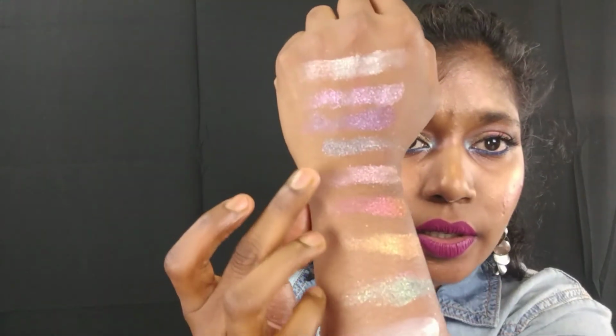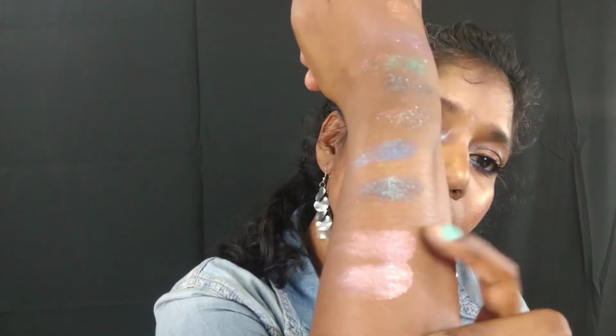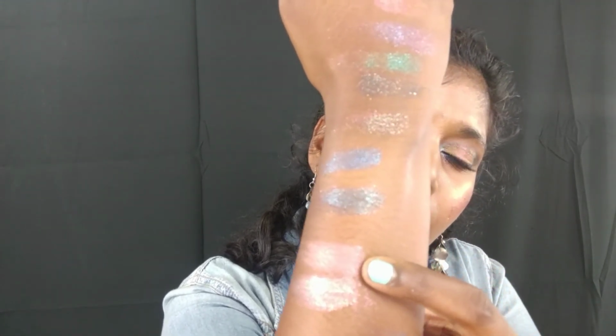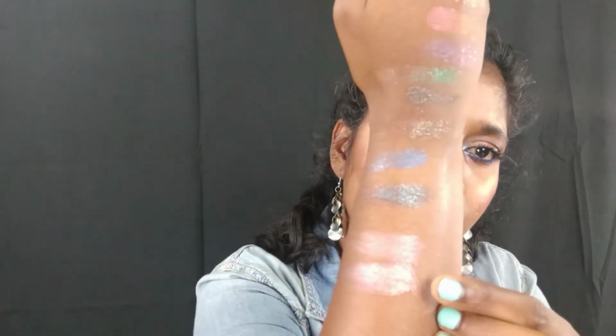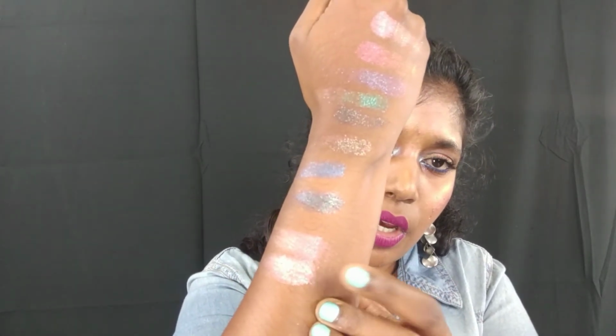Now let me swatch them close by here so that you can see how they are. Let me do it down here, so that you can actually see it properly. So yeah, those are the 2 shades. The top is from Urban Decay and the bottom is from Too Faced.